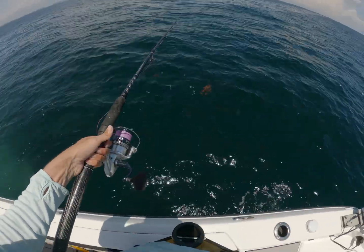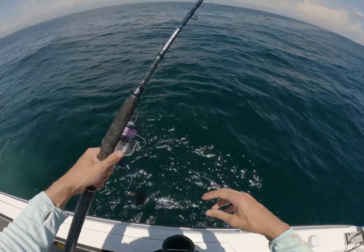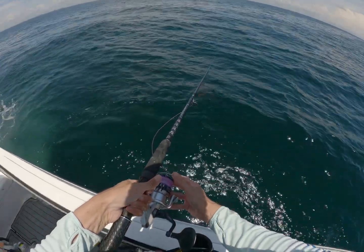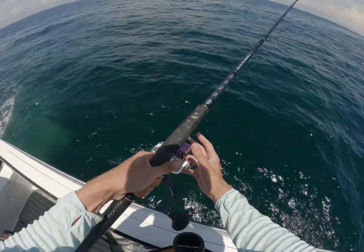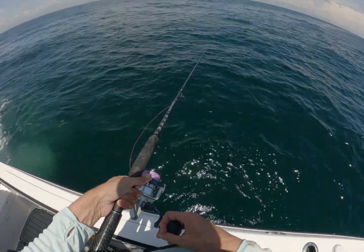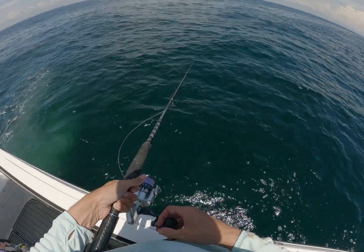There's a couple red snapper. So let's see if we can get lucky, and let's see if one of the snapper will take it instead of an AJ. And now we just wait and hold on. Give it some more line. Keep sinking with the rest of them.